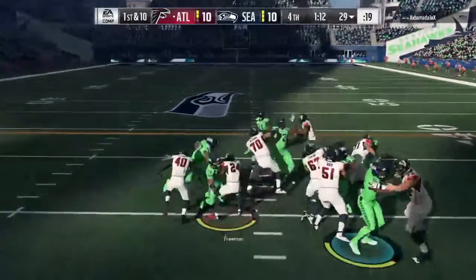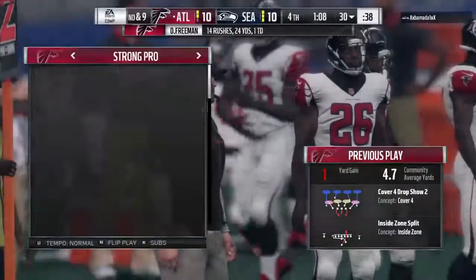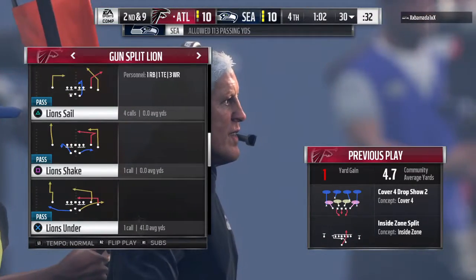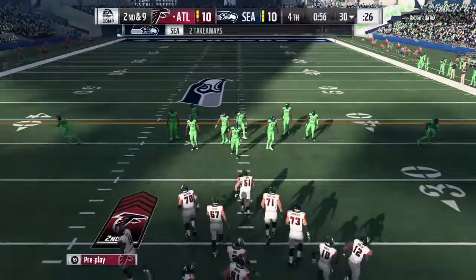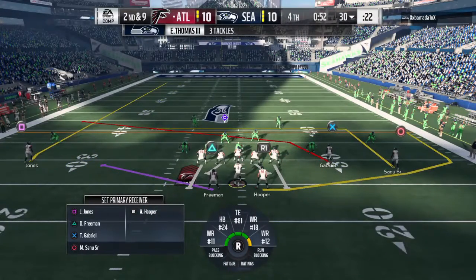The drive will start with a carry by Devontae Freeman. Not much room here as he only gets it to about the 30. Just a yard on the pickup there, and it'll bring up a 2nd and 9. But they picked up a little bit of yardage there, and now, in this situation, should be in no hurry to run a play really fast. Let the clock wind down.